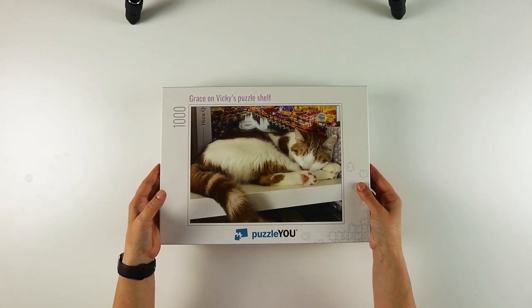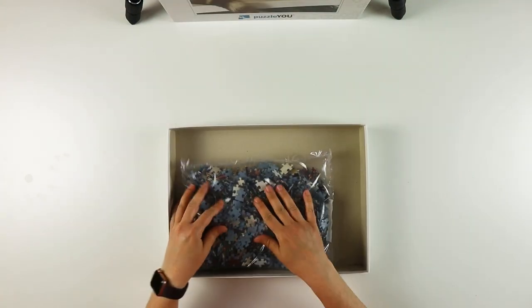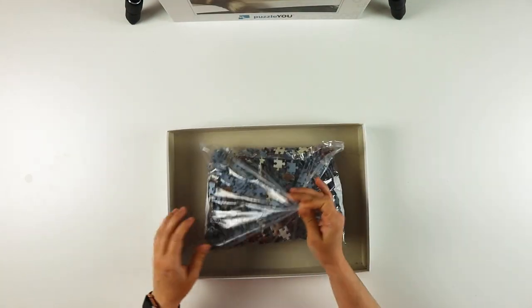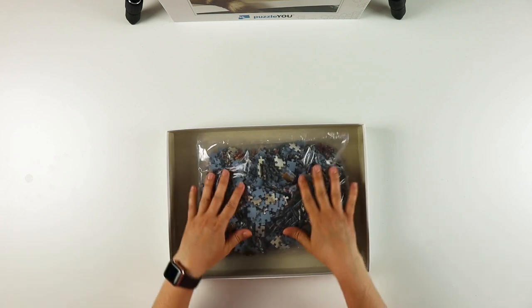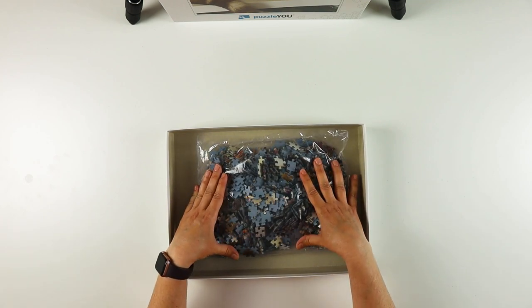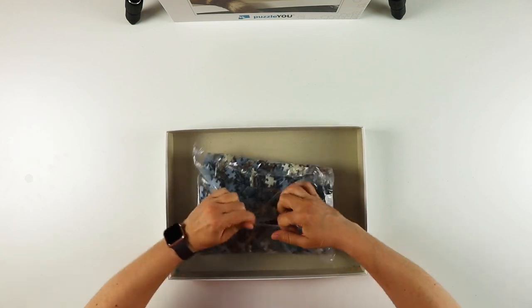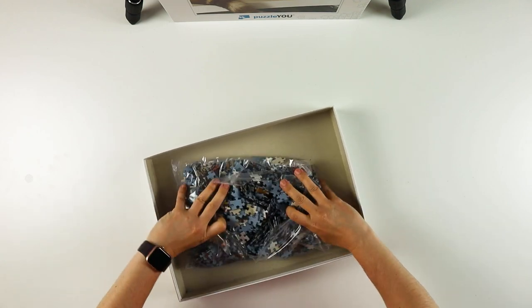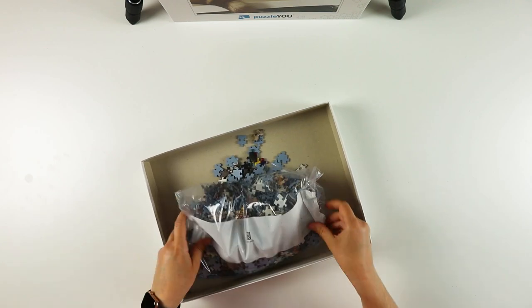I'm so excited about this. Okay, there's no information in the box, no kind of flyers or anything like that. We've just got the bag of pieces. Looking at it now, the pieces are looking good. I'll just pull them out and we'll have a closer look.